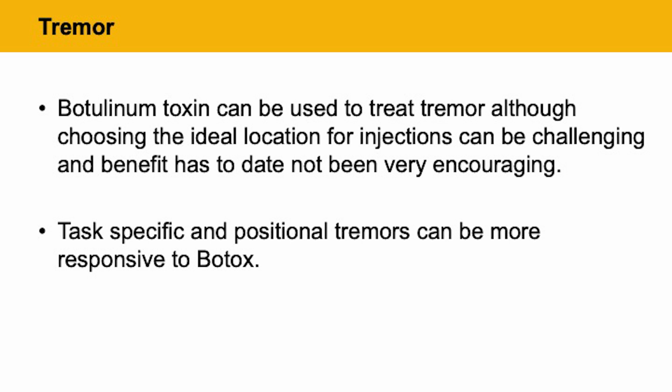And so treating tremor with botulinum toxin can be challenging because the expert has to be able to inject just the right muscles. So with the tremor, it can be a little challenging. However, people with specific tremors, which we call task-specific tremors or positional tremors, can really benefit immensely from the botulinum toxin. So it can be used to treat tremor, although choosing the ideal location for injections can be challenging, and benefit has to date not been very encouraging. However, there are experts out there that do successfully treat the tremors with Botox.